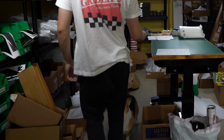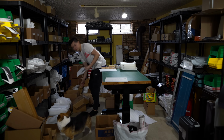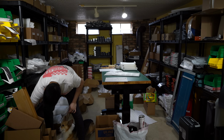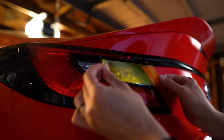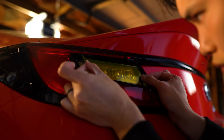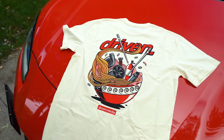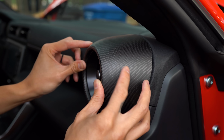But welcome to this space, this hectic space I call my basement. For the past year, this has been where all of the Driven Media orders have been shipped out from. I started the company in late 2022. I then lost my job and had to figure out what I was gonna do. So I decided to put everything I had into this company to allow myself to continue to do what I love. It started with just making overlays down here for the GR86 and BRZ, and that turned into releasing my own merch, which turned into lighting and carbon fiber products, and we quickly outgrew this small space down here.